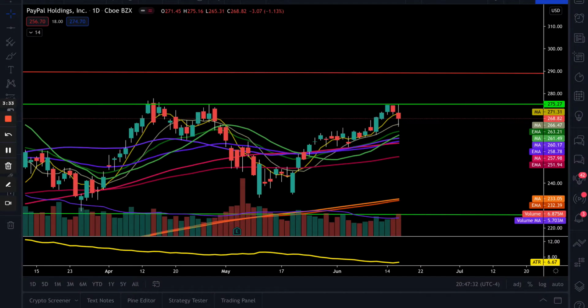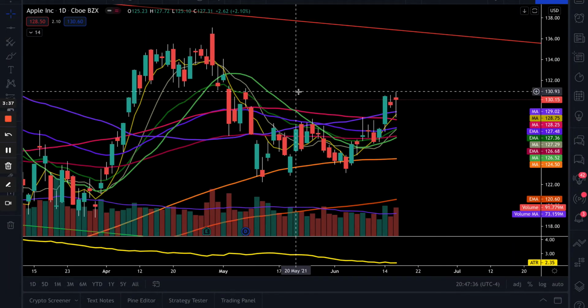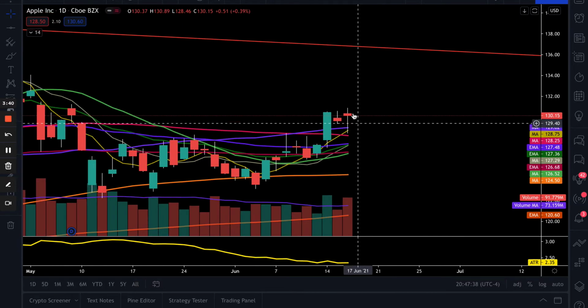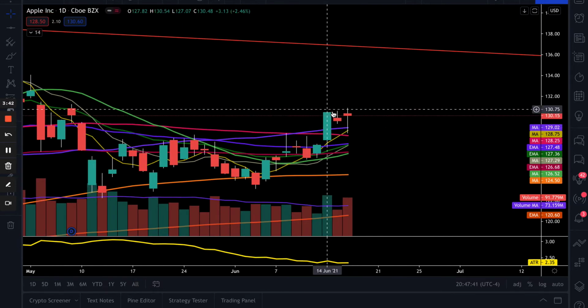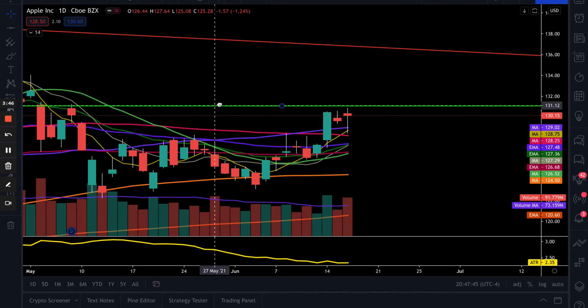Last breakout setup that I have for tomorrow is going to be Apple. We have this 131 spot here, and a pretty similar setup to Microsoft really, where it's been building under that 131 spot right here after that really strong day on Monday.